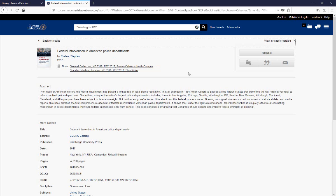To find the book in the stacks, you can use this string of letters and numbers. This is what we refer to as a call number. This tells you which shelf the book is located on.